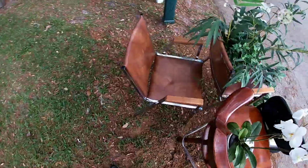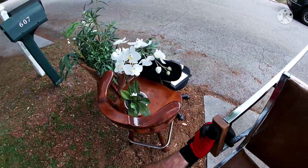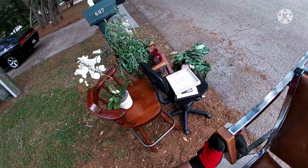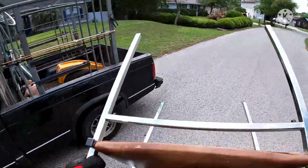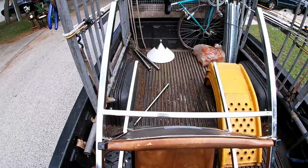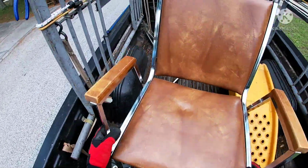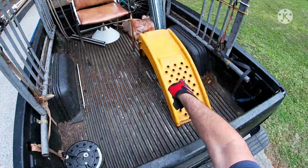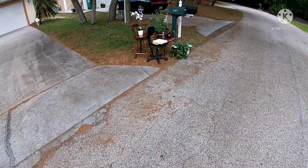But I want these chairs. Look, another orchid. Two more orchids. Really? What's with the people throwing the orchids away? Got a nice set of car ramps there actually, which I'm going to keep and scrap mine.